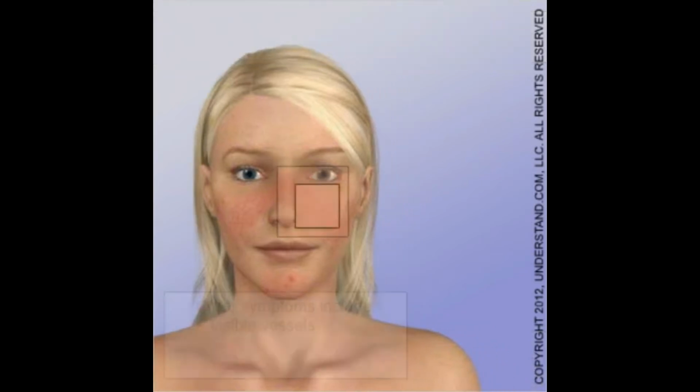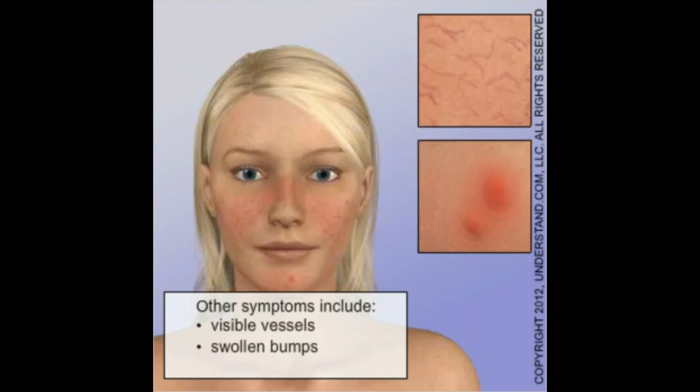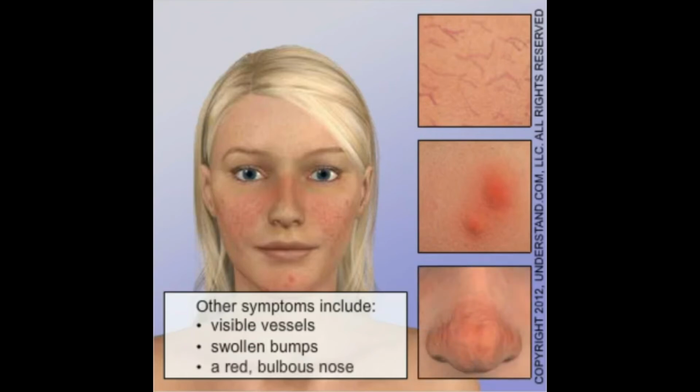The redness sometimes progresses to visible vessels, swollen bumps called papules, or pus-filled bumps called pustules that are often mistaken for adult acne, and in some cases, thickened skin that results in a red bulbous nose. Most people with rosacea don't even realize they have it and are not treating it. Although the red facial skin is harmless, the red-faced appearance often causes people with rosacea to be unhappy with their appearance.